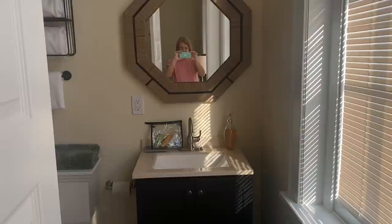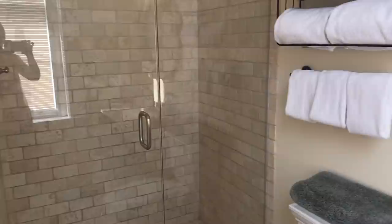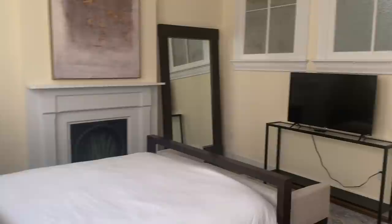And this is what it looks like. Just got a little glass-in shower. Okay, so we'll come back around, show you a different angle of her bedroom. And then we are going to walk back down the hall and I will show you the kitchen. It is so cool. We have to get to the living room first though.